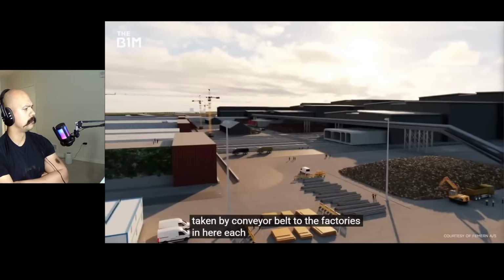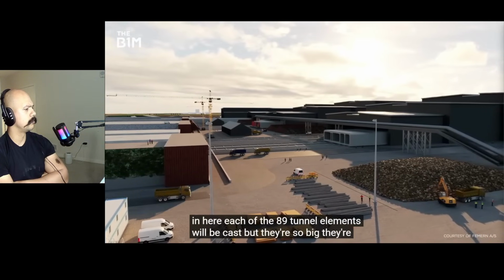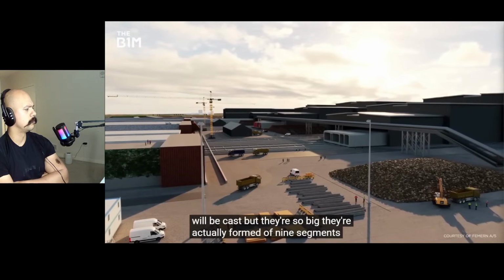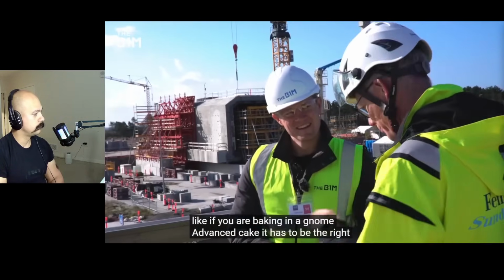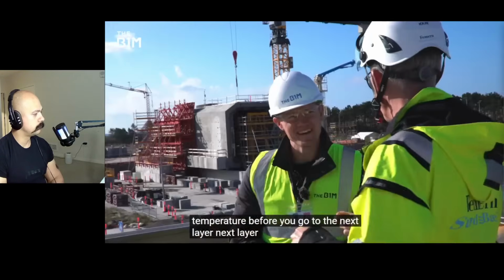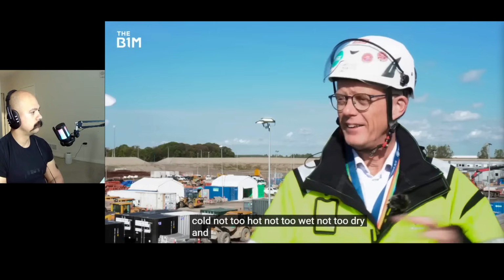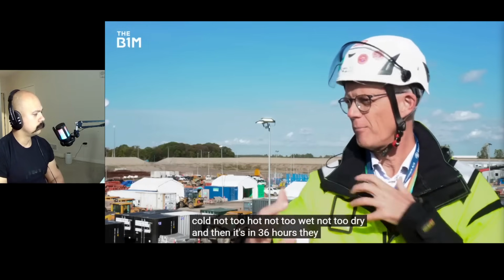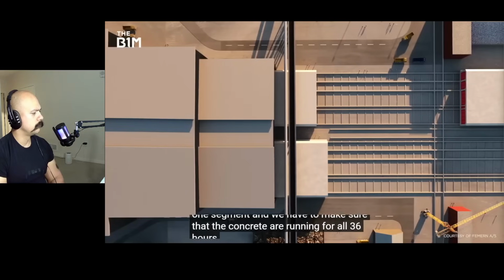In here, each of the 89 tunnel elements will be cast, but they're so big they're actually formed of 9 segments. Actually, it takes 36 hours to cast one segment. It has a very, very detailed plan. Like if you are baking an enormous advanced cake, it has to be the right temperature before you go to the next layer, not too cold, not too hot, not too wet, not too dry. And then in 36 hours, they have made one segment, and we have to make sure that the concrete is running for all 36 hours.